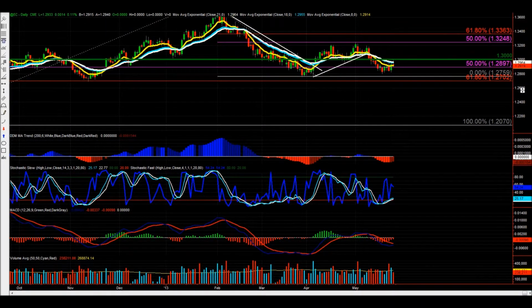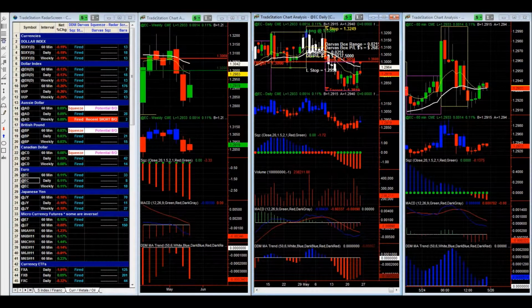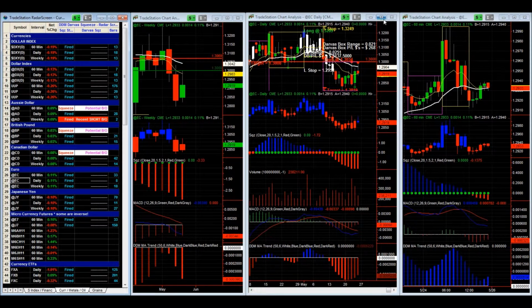The euro's just right back into... we were talking about how there was potential support in and around this area, if memory serves me, because we had completed, we had a Darvis squeeze. Let me just flip over to the charts there. Let me look at the euro just to give a better idea.